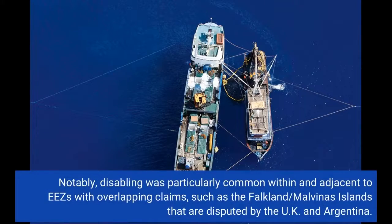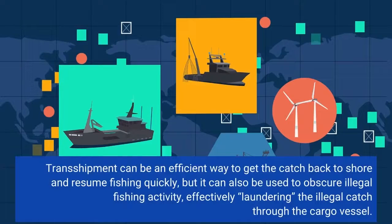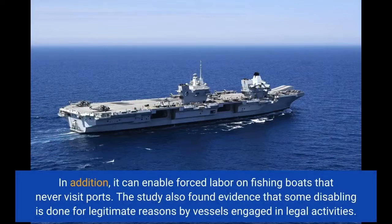Notably, disabling was particularly common within and adjacent to EEZs with overlapping claims, such as the Falkland/Malvinas Islands that are disputed by the UK and Argentina. The political conflicts in these regions may create blind spots for enforcement. Disabling events were also common in areas with high transshipment activity, where boats transfer their catches to refrigerated cargo vessels. Transshipment can be an efficient way to get the catch back to shore and resume fishing quickly, but it can also be used to obscure illegal fishing activity, effectively laundering the illegal catch through the cargo vessel. In addition, it can enable forced labor on fishing boats that never visit ports.